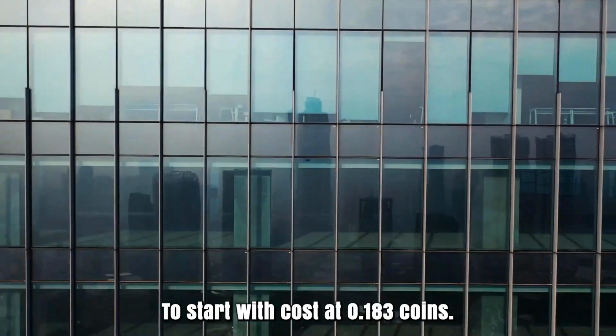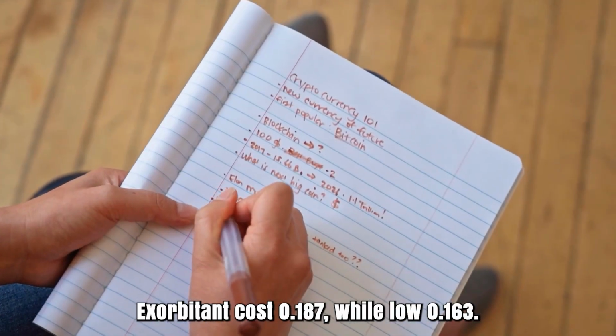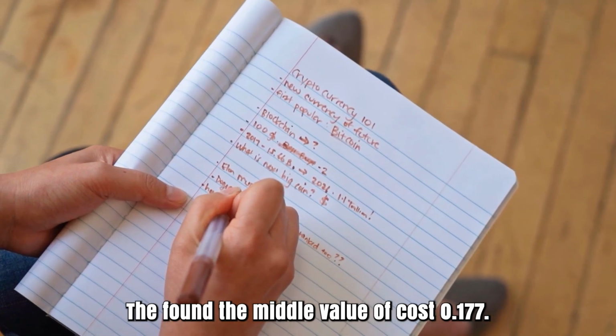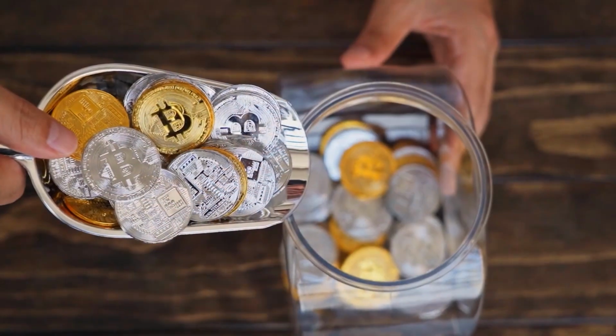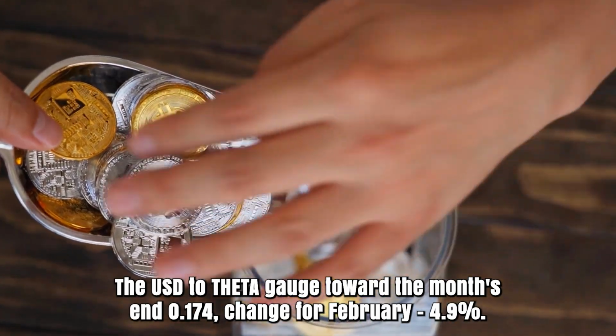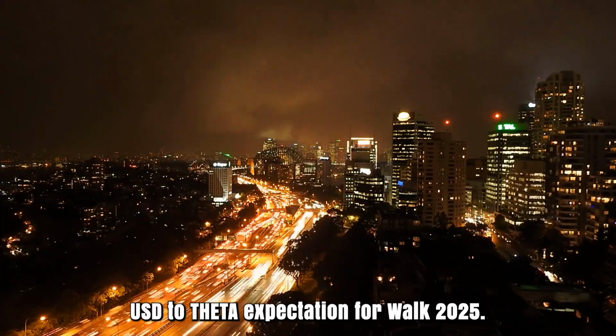Dollar to Theta gauge for February 2025. To start with, cost at 183 coins. Exorbitant costs are 187, while lows on 163. The found the middle value of costs are 177. The ICE to Theta gauge toward the month's ends on 174. Change for February 4.9%.